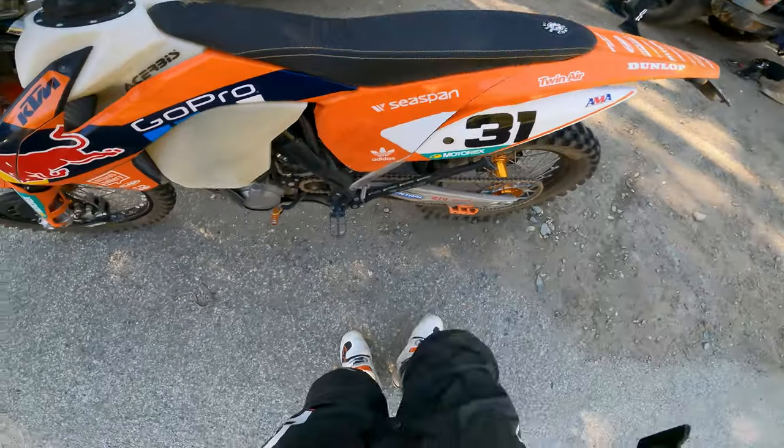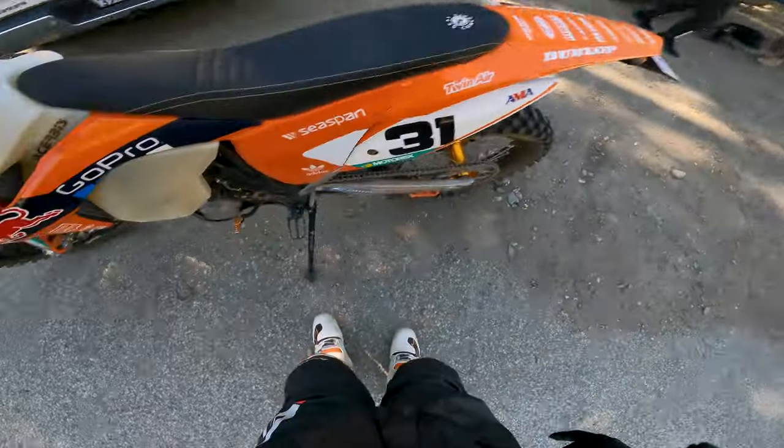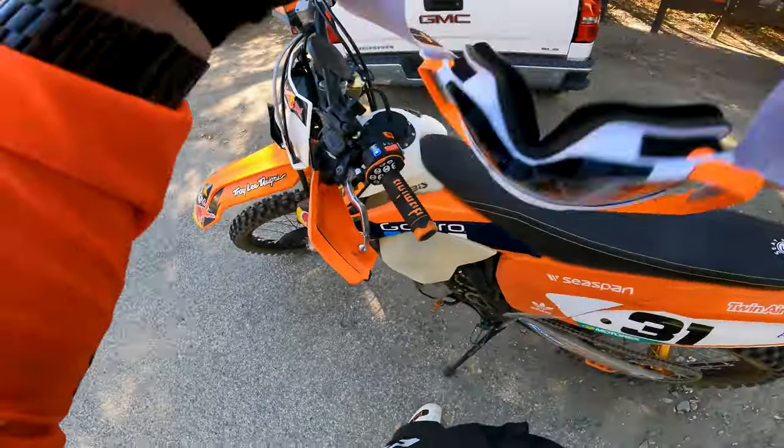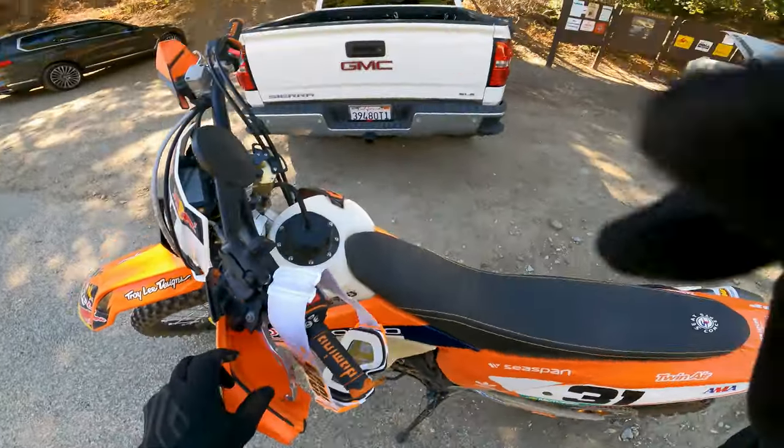There's a Range Rover up there. A Range Rover up there? Yeah, that fell off the trail and people have picked it apart and... Oh no. Yeah.